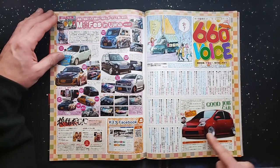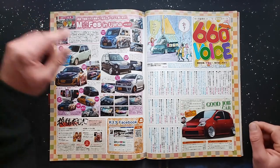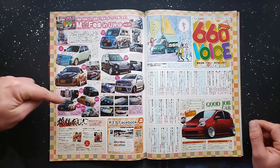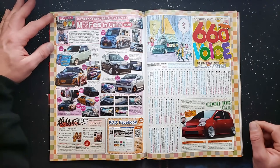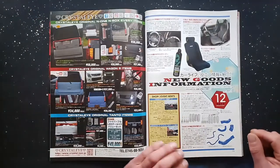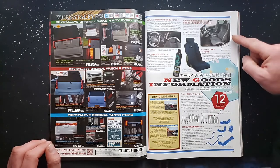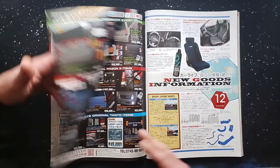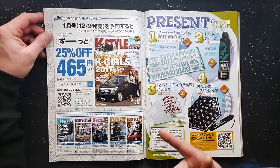Onicam, not feeling it. Good job car. No, bad job car. Can't drive around car. Itasha. We're all Itasha here. Okay, yep, it's all there. Have a good look. MFES in Ujina. Over we go. New goods information. Bride seat. Right. Okay, lights. Over we go. Present. Over we go. Look, she's here.